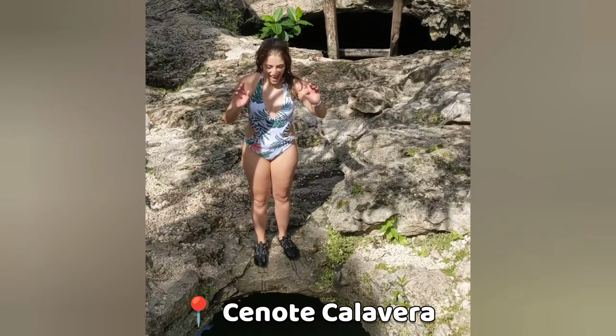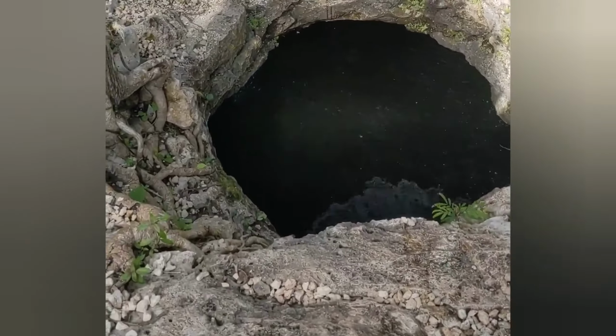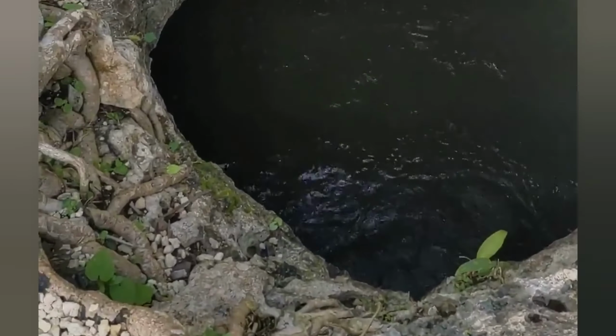Our last recommendation near Tulum is Cenote Calavera. This one's famous for the little hole in the ground that you can jump through into the cenote.